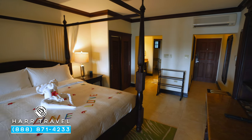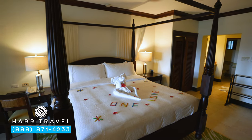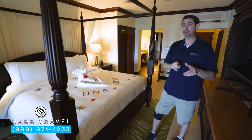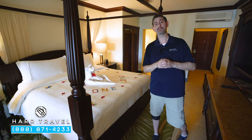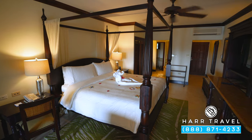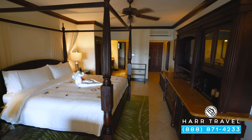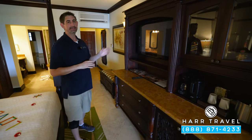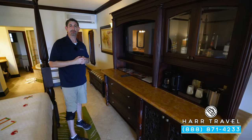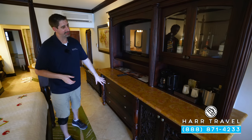Now, next to your beds, you've got your Bluetooth speaker on one side. The other side, you're gonna have a small writing desk. You also have a phone over there. Now, keep in mind, you're gonna get your own phone just for the butler team when you arrive. You can WhatsApp them or communicate with them throughout the resort for your requests. Directly across from the bed, you're gonna find your flat panel TV. It is interactive, so you can see what's going on throughout the resort, in addition to watching television. You've got more storage underneath here.